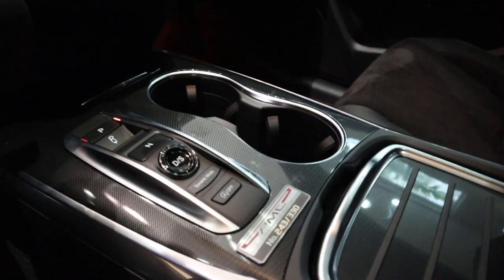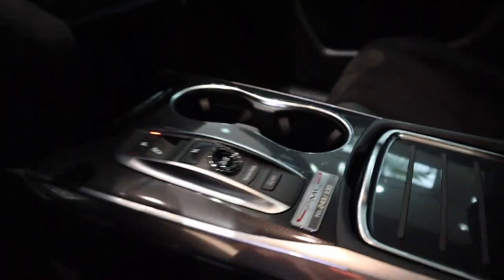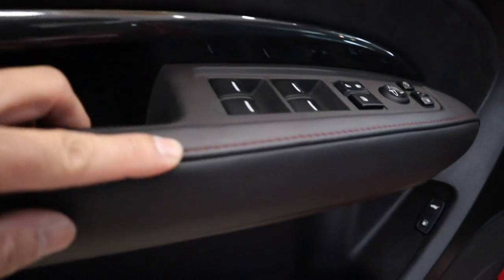And let's take a look at the PMC badge, number 243 out of 330. Matching floor mat with the red piping here. Very, very cool suede door panel, leather armrest. As always, the red stitching.